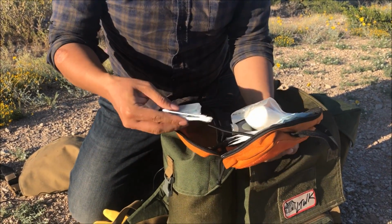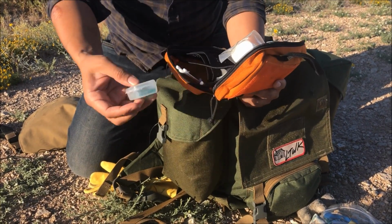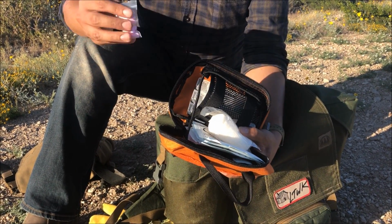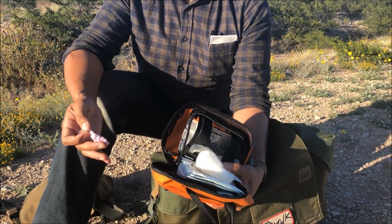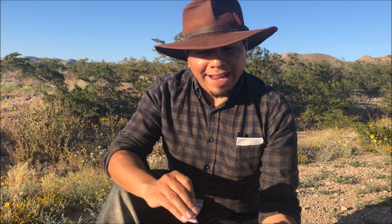And then last couple things in here is some Q-tips and some ibuprofen. So as you can see, this isn't the end-all be-all of first aid kits, and I'm not the most well-trained guy when it comes to taking courses and stuff like that. That's definitely a weakness. I recognize that. So I'm hoping to take some classes soon. But at least right here, I have the basics.